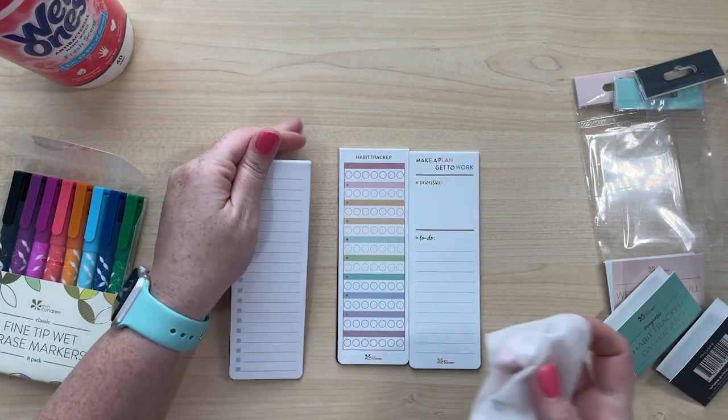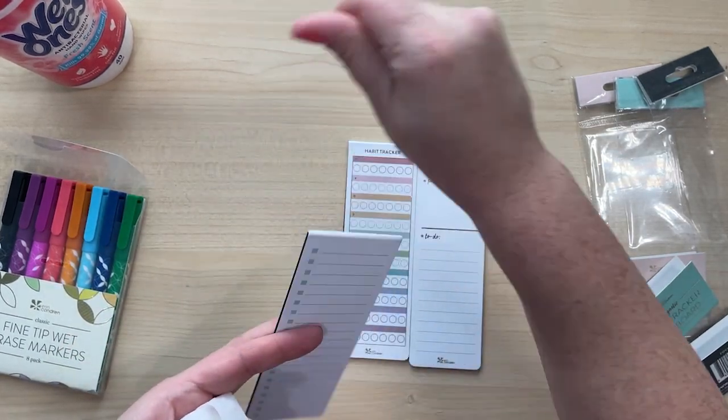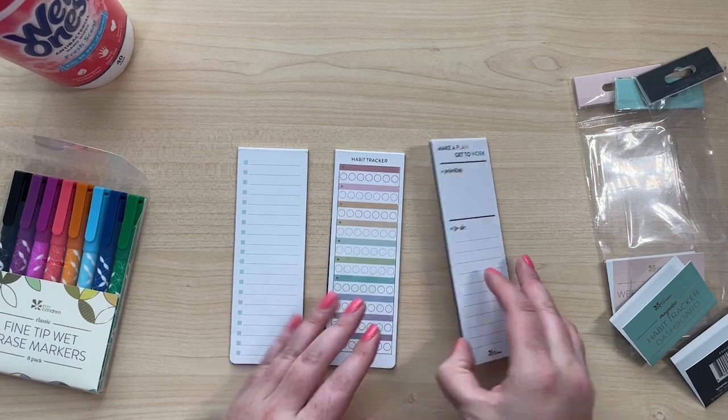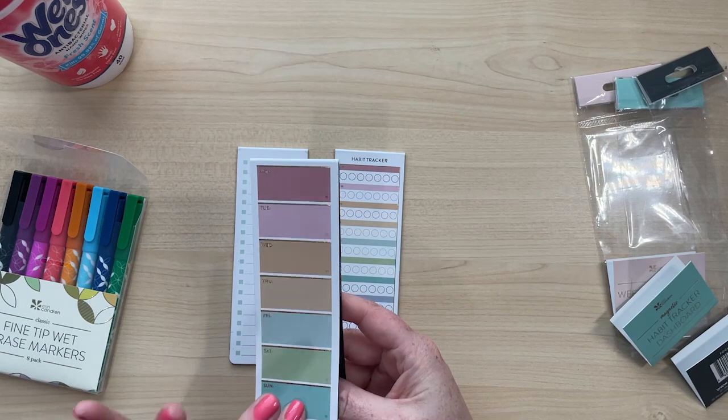So that's my guess is using these on there. Yeah, it's completely gone. You can't see it anymore. Yeah, so totally recommend the wet erase markers for these as well. So each of these are $7.50 a piece. They are like solid magnets here on the inside and will go over a page.